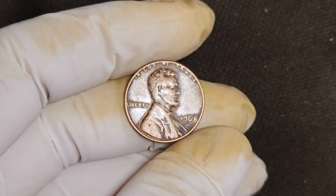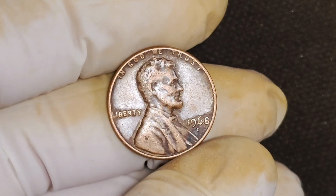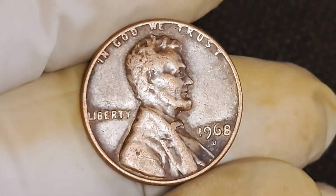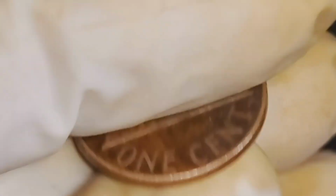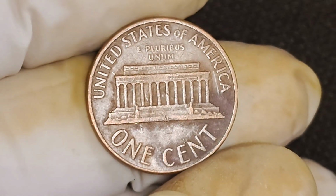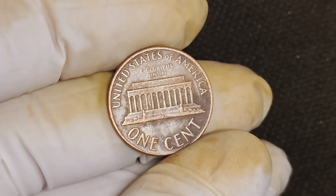What if I told you that one of these little guys, a simple 1968 penny, could be worth $1.5 million? No, I'm not kidding. This tiny coin, which you probably have sitting in your change jar, could be worth more than some people's entire retirement savings. Stick around because today, we're diving into how this small penny turned into a big-time treasure and how you can spot the next big coin in your pocket.